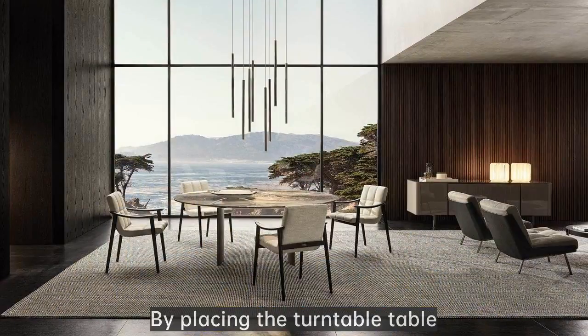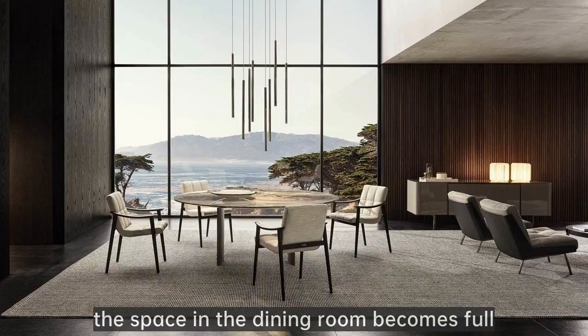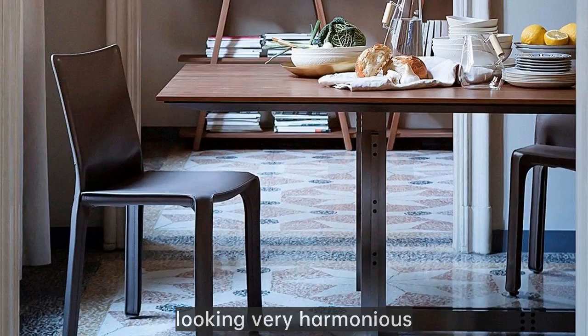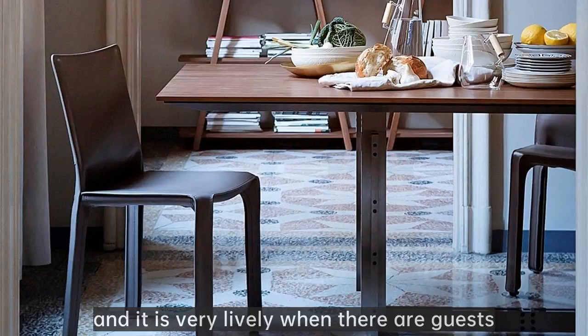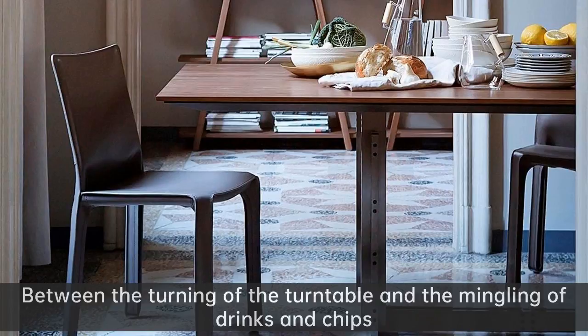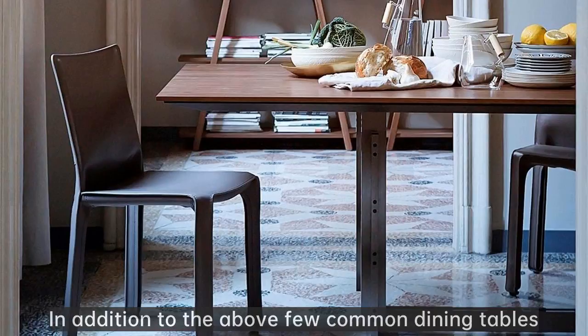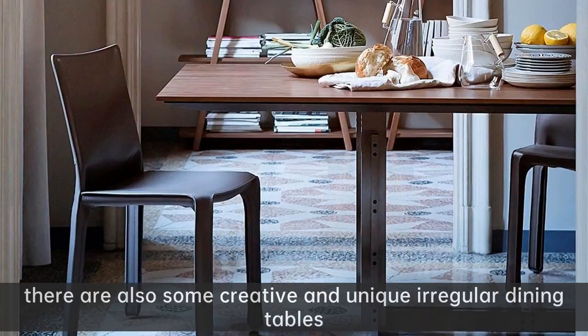By placing the turntable table, the space in the dining room becomes full, and the family sits around the table, looking very harmonious. And it is very lively when there are guests. Between the turning of the turntable and the mingling of drinks and chips, laughter spreads to every corner. In addition to the above few common dining tables, there are also some creative and unique irregular dining tables.